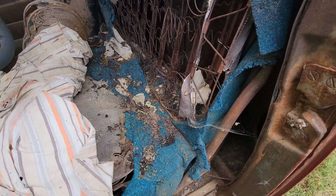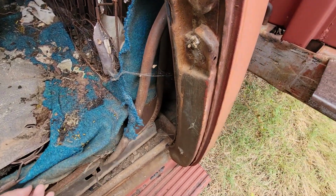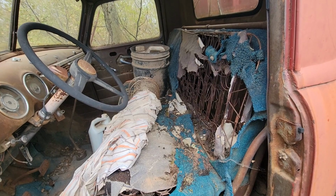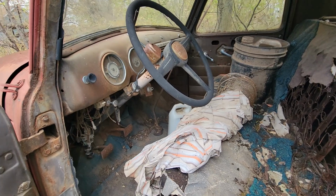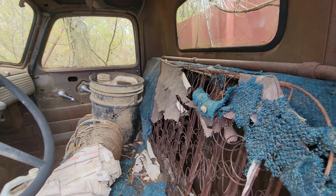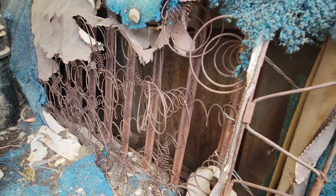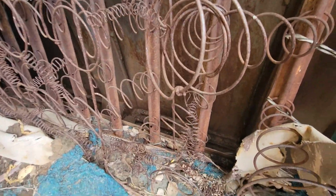Oh, yummy. For a truck that's been out this long, it doesn't stink that bad. It just smells musty. It smells like opening a closet that hasn't been opened in 20 years. There's not a lot of interior in here to hold anything in. I can't get that seat forward, but it's got the see-through seat option, so you can see it's not too bad back there.